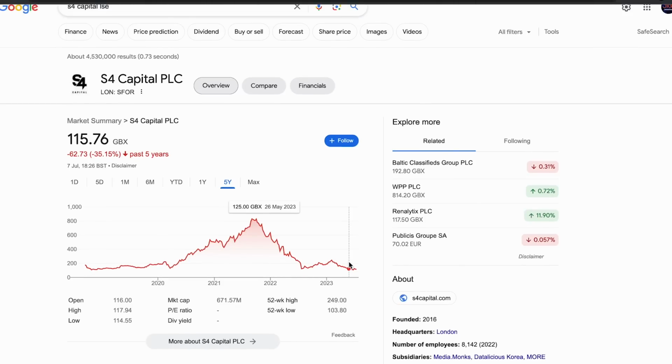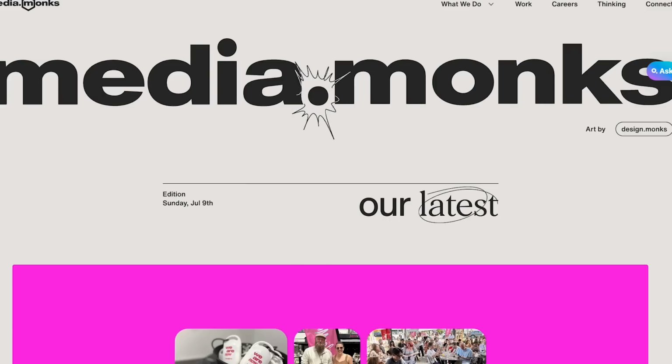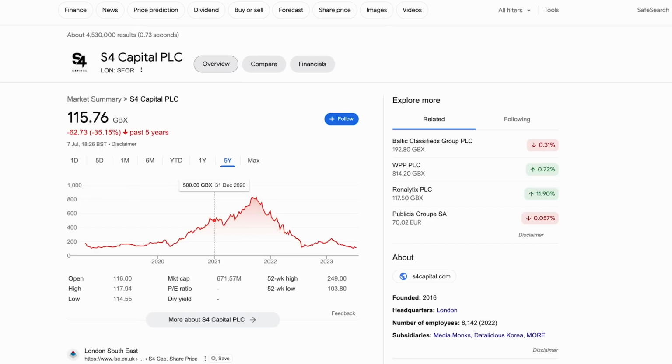We've talked about this a million times before. I think the reason is because a few people are spooked about the whole Martin Sorrell situation, but when you look at a lot of the presentations he's been doing recently, it looks like he's in good health. But I can't believe that's pushed it down to a 671 million market cap company. Obviously S4 Capital operate under the name Media Monks, and they are a digital marketing advertising company, and with the environment we're in, that's not a good environment at the moment because a lot of companies have pulled back their marketing spend.